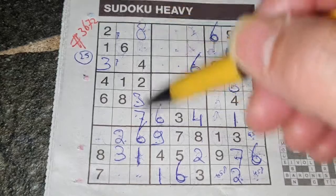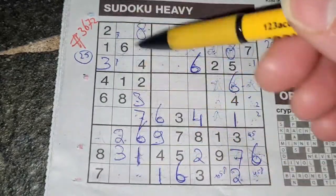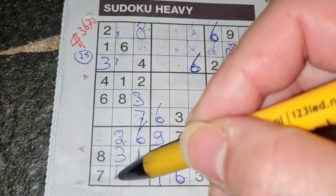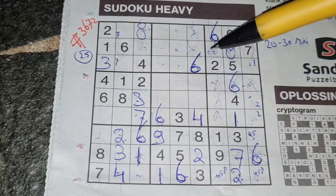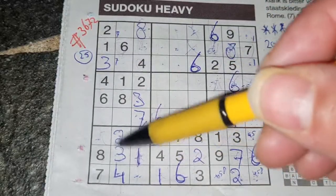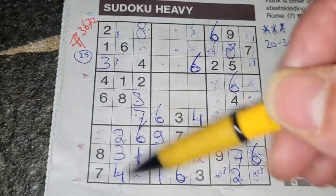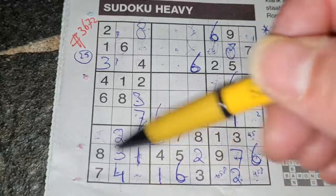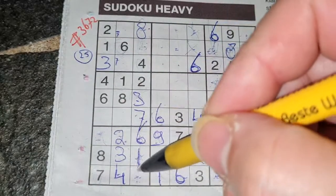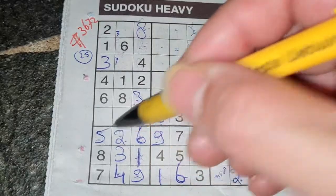How about the 4 in this column? 4 in the first column. So the column between, the second column, the only place for the 4 should be there. 2 numbers left in this big square for the numbers 1, 2, 3, 4, the 5 is missing, 6, 7, 8, and the 9 is missing. 5 and the 9. We see here 9, no 9 there. 9 should be here, and the 5 goes there.